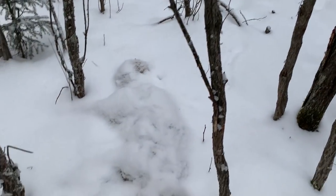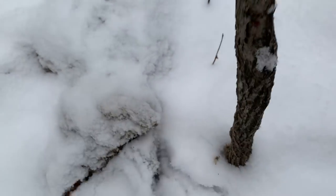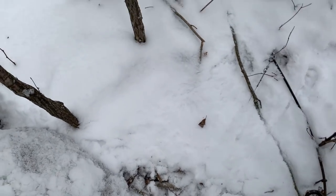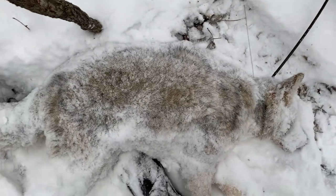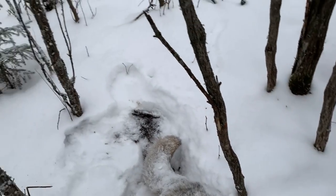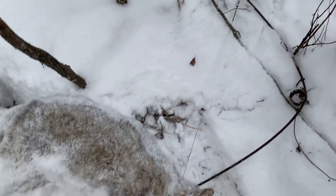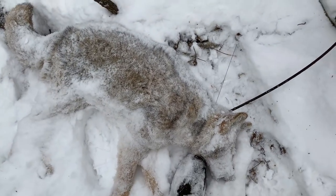Looks like the birds might have been here, so hopefully they didn't. Doesn't look like they did anything here. Oh, nice looking coyote. I'll pull this one. I won't remake this spot. It has made two catches, but I'll use that ram somewhere else. And I'll let the coyotes tell me where they want me to put them.